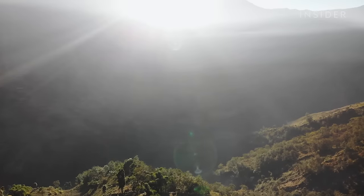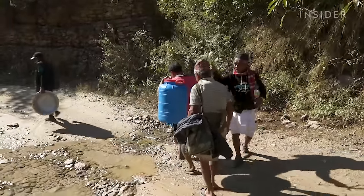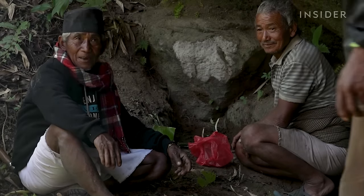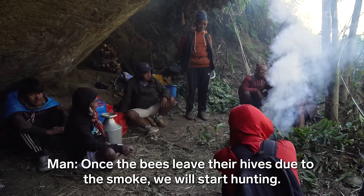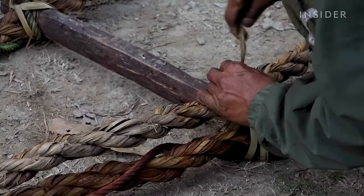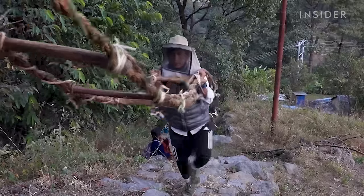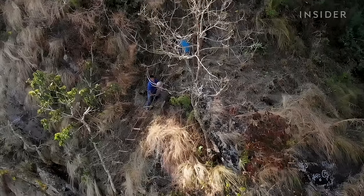It's a 3-hour drive. The village elder leads the commencement ritual. At the bottom of the cliff, they start a fire to smoke out the bees. At the top, another group assembles the ladder. Then they tie it to a tree and slowly move it down the cliff.